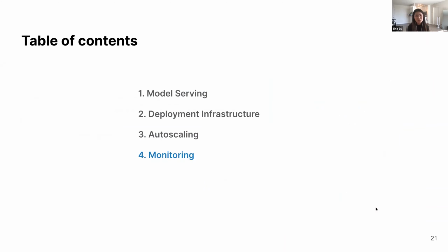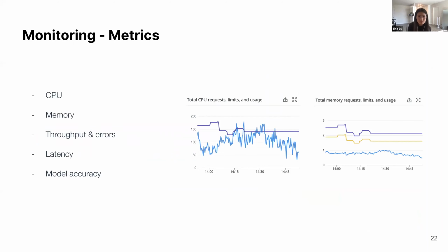Now you have your deployment ready, you're confident that it will handle the traffic well with a reasonable scaling strategy. There are quite a few things we should monitor for production systems to make sure that our service is healthy. First, some metrics that you can look at.